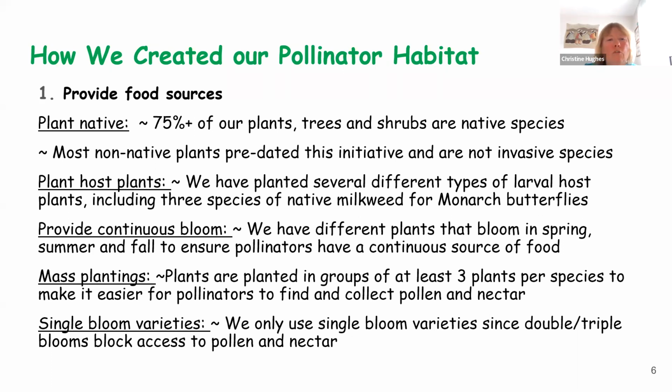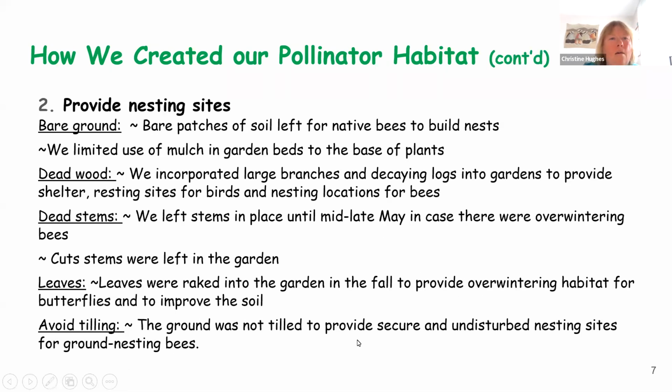And we've tried as well to plant different types of plants, but in groupings, so that it's easier for the pollinators to find and collect the pollen and nectar. If some of them like a certain type of plant, if we have them grouped together, it's a bit easier. And we've just made sure to use single bloom varieties, since I understand that if you use the double or triple bloom, sometimes that will block access to pollen and nectar for the insects. And the second thing is providing nesting sites.